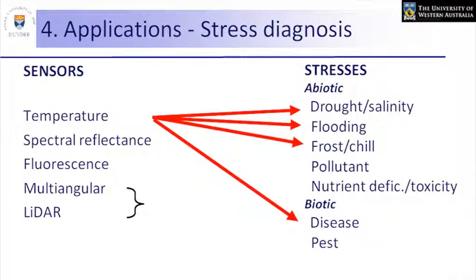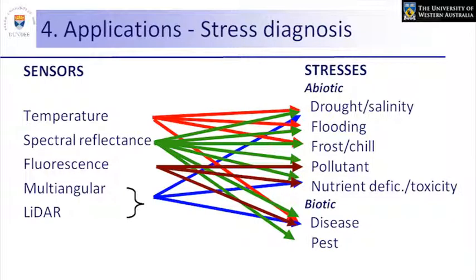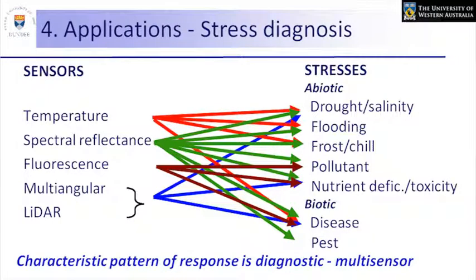temperature relates to a whole range of different abiotic and biotic stresses. Spectral reflectance changes with different stresses. Photosynthesis and chlorophyll fluorescence change with different stresses. And canopy structure changes. But the real advantage, if we have multiple sensors, is that we can pick up a characteristic response pattern for different stresses.